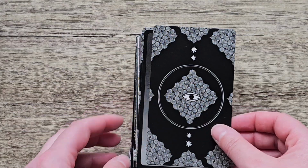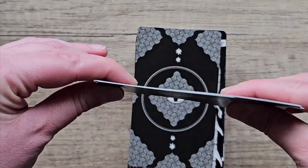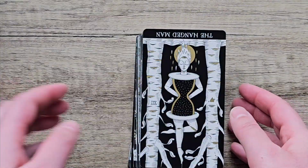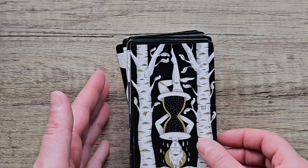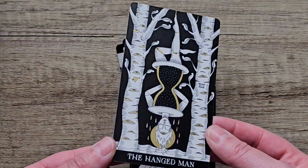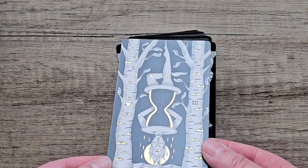But yeah, I just love the backs. I think they're so cool. And it's really nice, thick cardstock. And I just love the artwork. So cool. It's my favourite Hangman card ever. I just love the gold foiling on there. I think it's so cool.